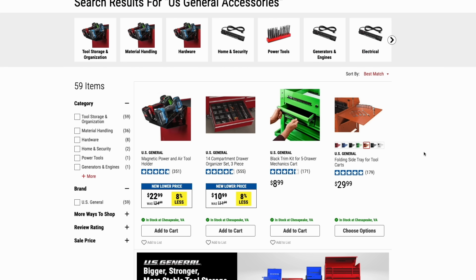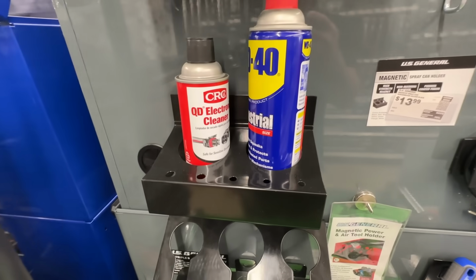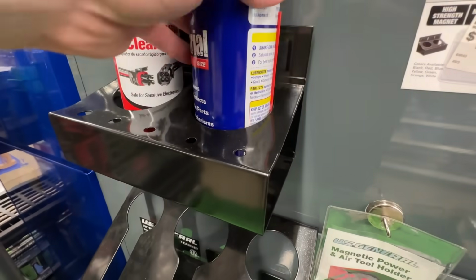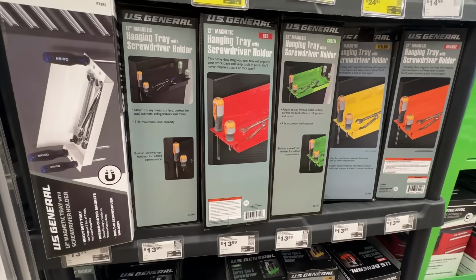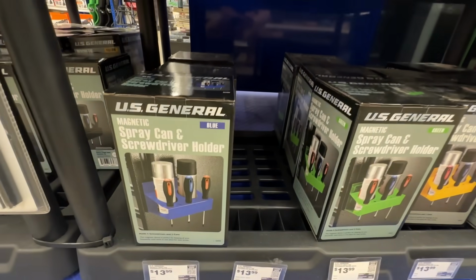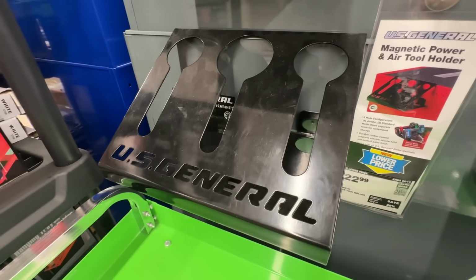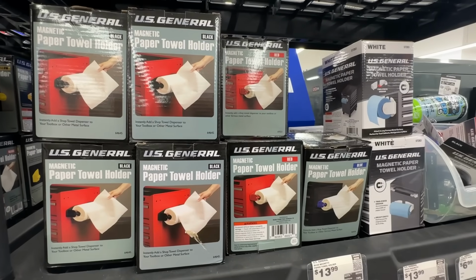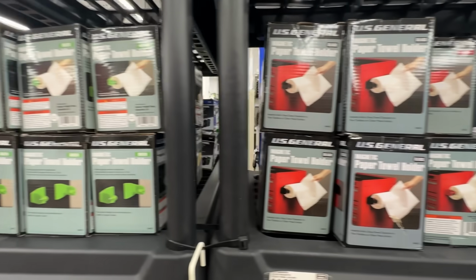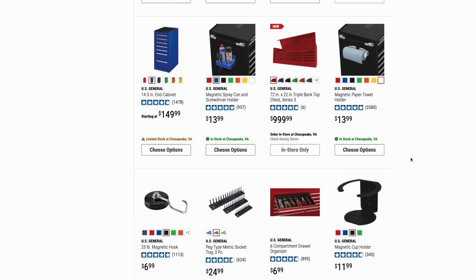One of my other favorite things to buy during this sale are the US General magnetic accessories. These might be some of my favorite things that Harbor Freight sells, period. They come in great colors, and they have everything from paper towel holders to glove holders to spray can holders with screwdriver inserts, drill holders, and even cup holders. But yeah, I've tried a ton of this stuff, and you really can't go wrong with it. The magnets are super strong, and it's just really good quality accessories for a toolbox, whether you have a US General one or any other one.